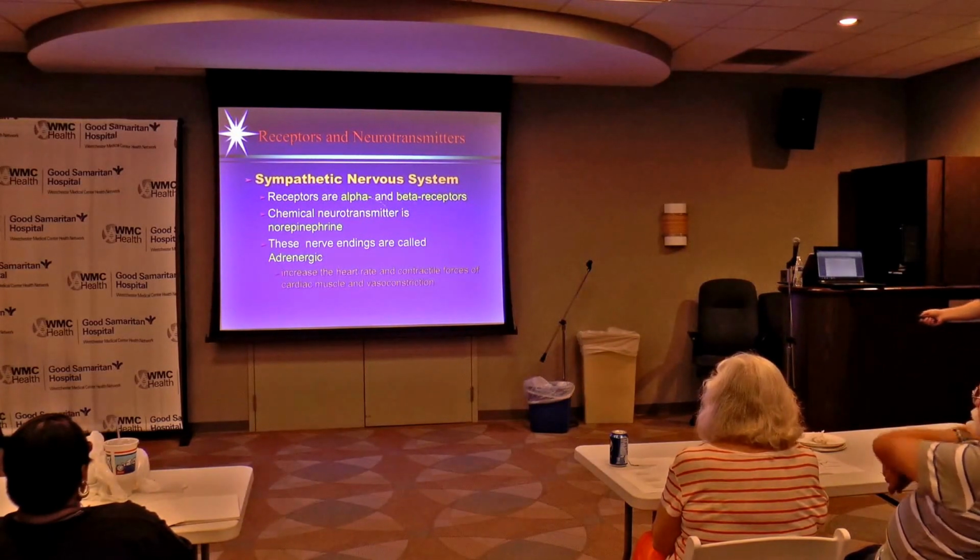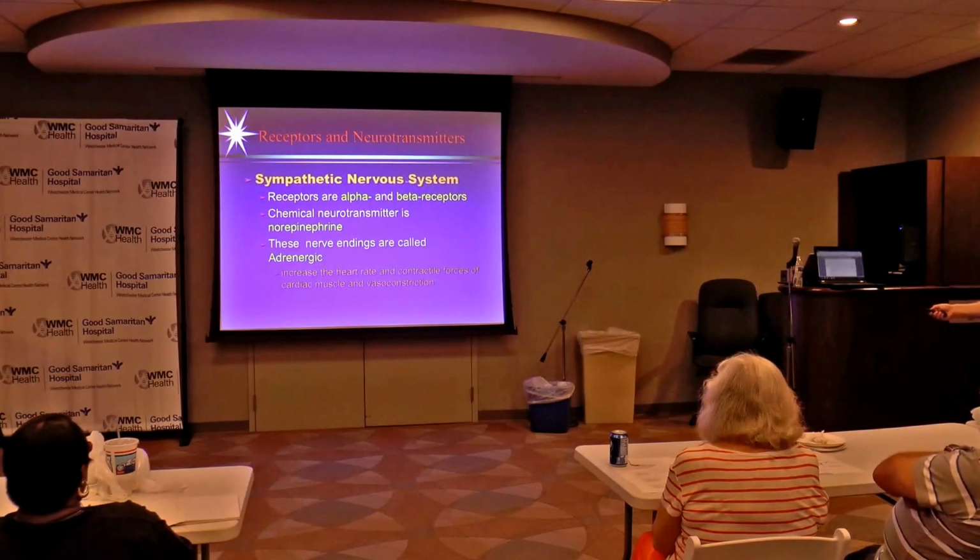So we have alpha receptors, we have beta receptors. We're going to go over all of these. They're in your heart, they're in your blood vessels, they're in your lungs. And most of the drugs we use on an EMT level actually stimulate certain parts of this.